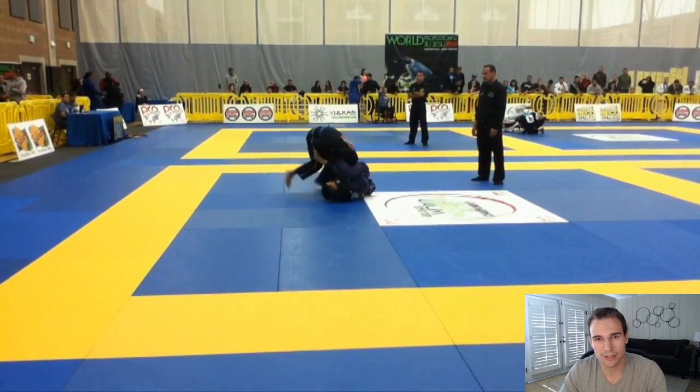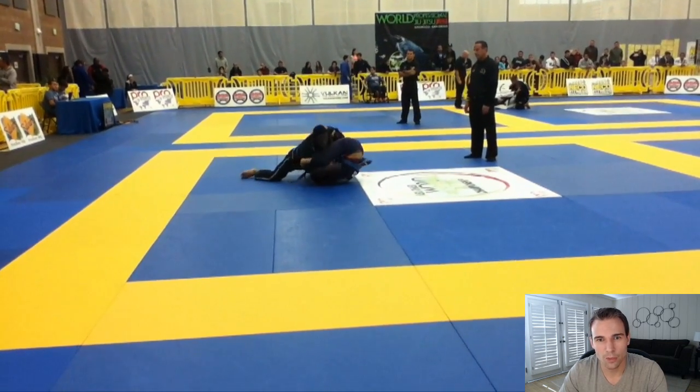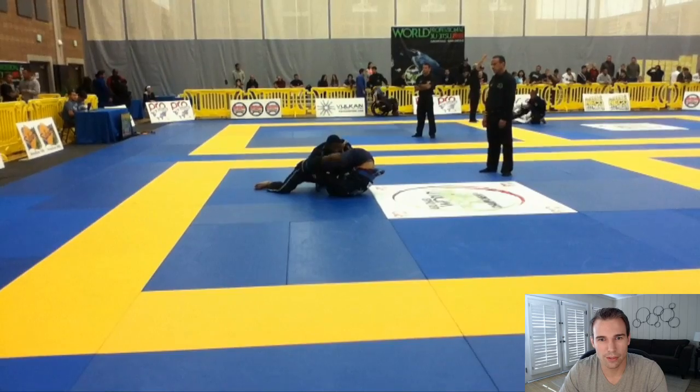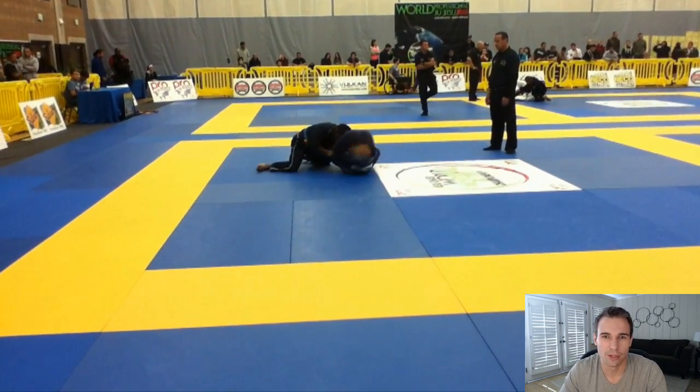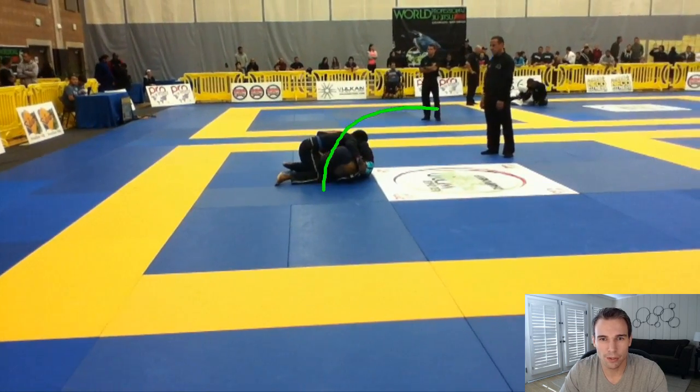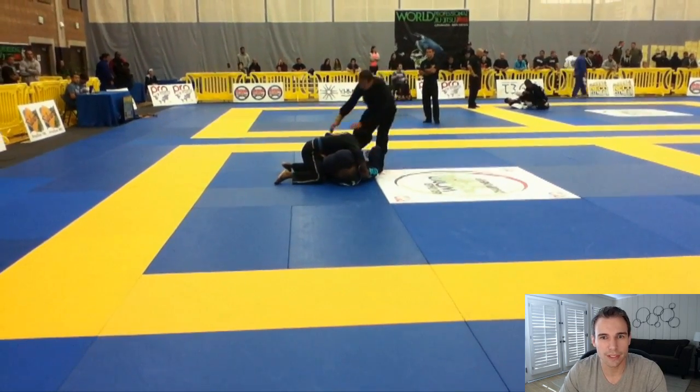And here he breaks Rolando's guard open and now is trying to pass. Rolando throws the far leg over. Of course, that's the one that you have to worry about always when your opponent is trying to pass you. He throws the far one over and inverts to keep his guard.